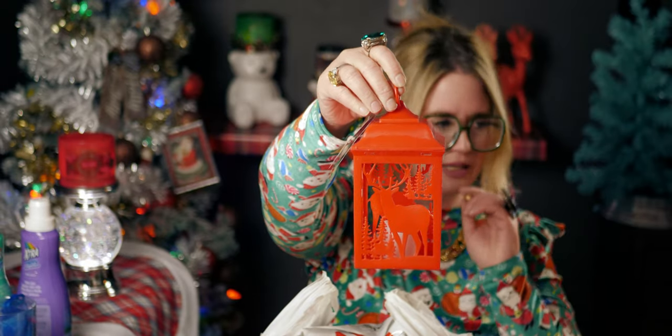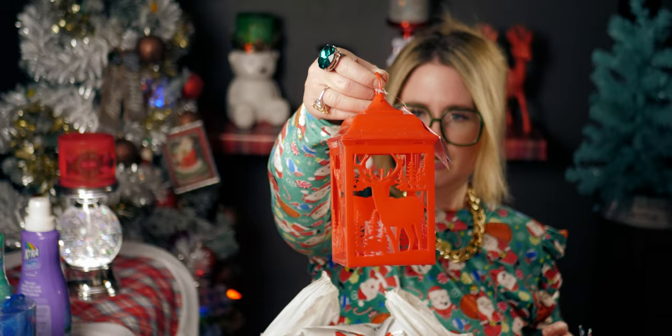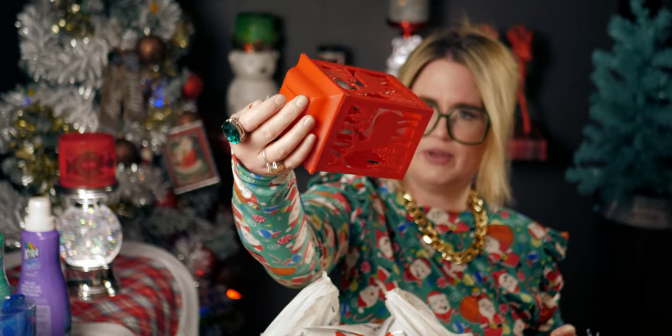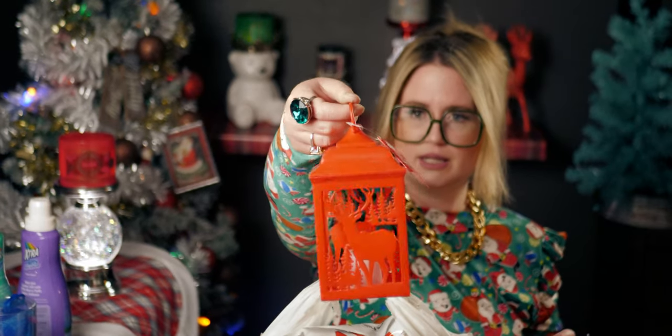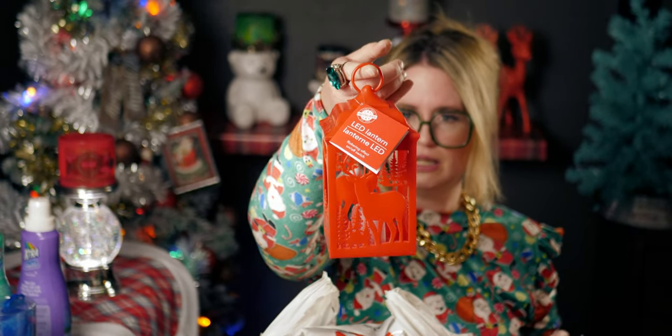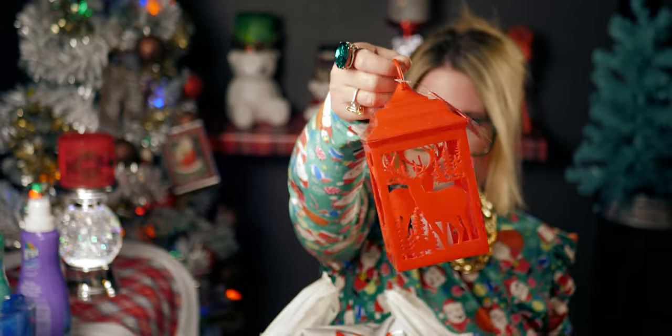So here's the red lantern. So I have both the red and the green one. Now this one has a reindeer on it. And of course, I haven't activated it yet, but this one has a flickering candle as well. Again, super adorable, right? So we have that. Going closer so you can see the image on there.